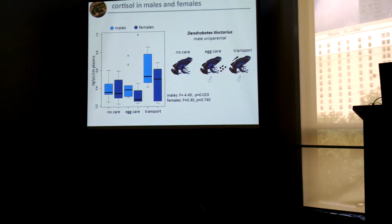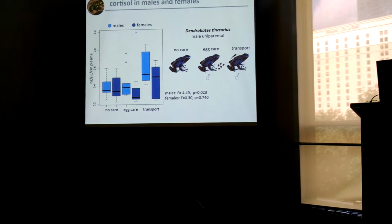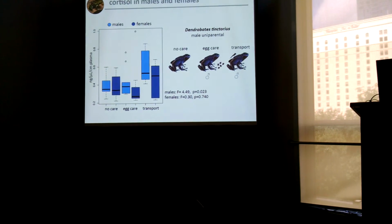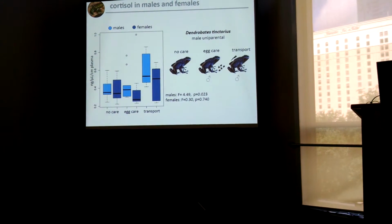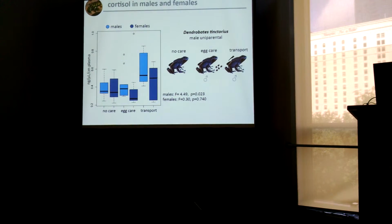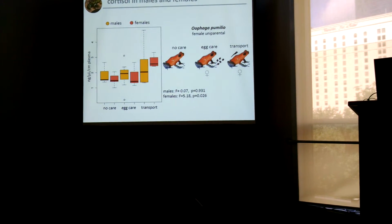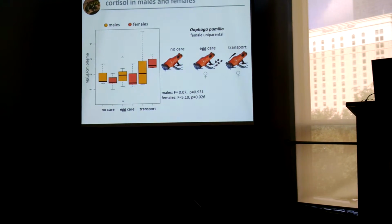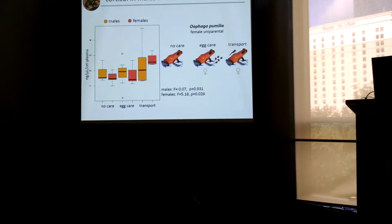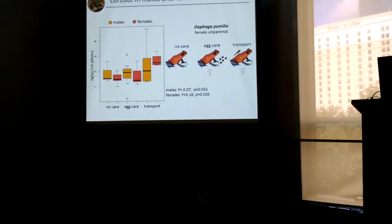And again, these represent pairs of animals. What we see in our male uniparental species is that there is no difference in females across behaviors, but there is an increase in cortisol in transporting fathers. Conversely, we also see an increase in cortisol in the transporting parent in the female uniparental species. The difference is that in this case, the female is the transporter, and she's the one showing an increase. There's no change in the males.